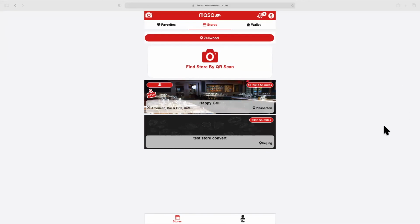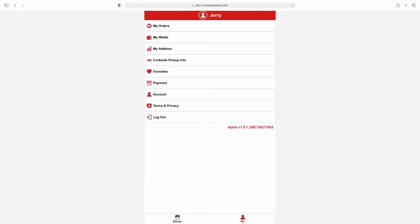Bottom right corner down here, it says Me. That's my account. So you can have your different contact information, your address, your special instructions. You can even tell them what kind of truck you have, so they recognize you when you're coming in.